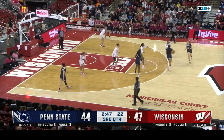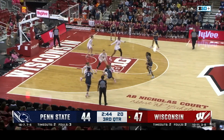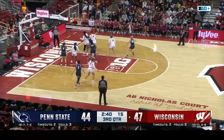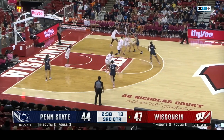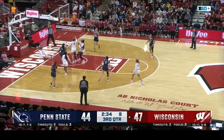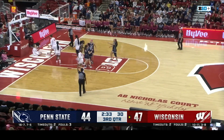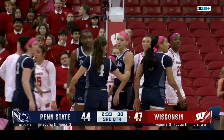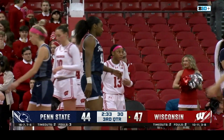And now Chusky and the Nittany Lions looking for the response. Chusky 2-on-1, dribbles around them, finds the bounce pass to Kapinis. Hand off to Pinto, drives it in herself. Shot does not fall, but she will get fouled on the come up. So she'll have a chance to shoot 2 from the charity stripe.